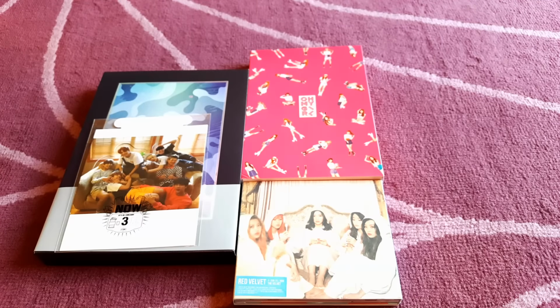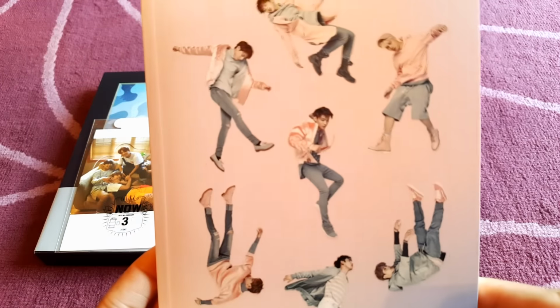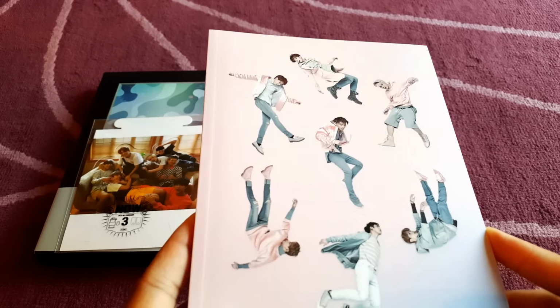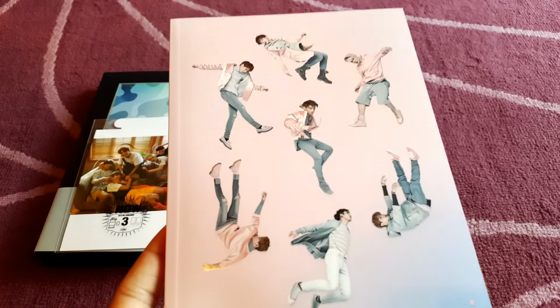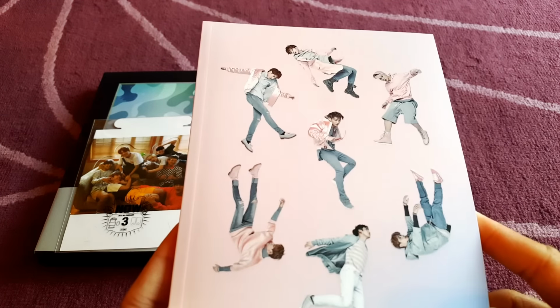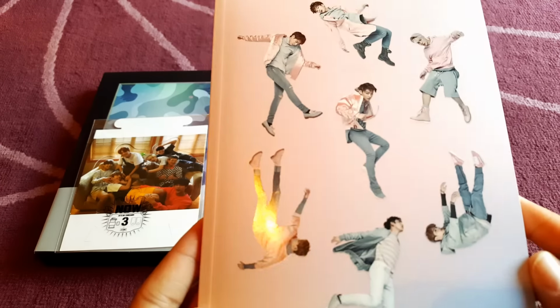I'm sad about that. And then the photo book, which, when I first saw the photo book through unboxings, I thought that this was the less attractive of the 2 photo books. And since I don't have the other one, I can't say that my first opinion is wrong. But when I saw it in person, I really liked the photo book a lot more in person than I did through other people's camera lenses.